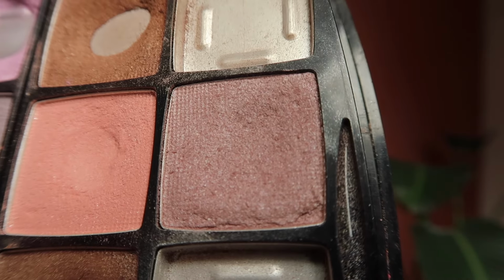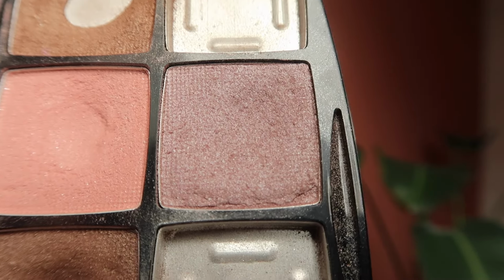I've used this in my crease, I think once, and I've used this to kind of fade out from my outer V onto my lid. And this is a good shade for that as well. 2 times in total for now.